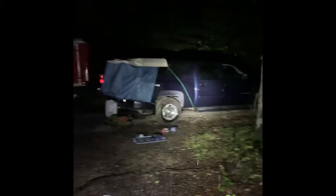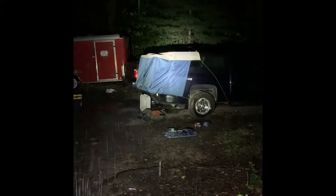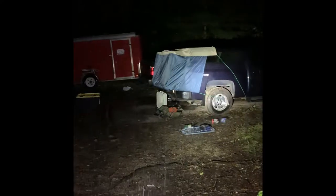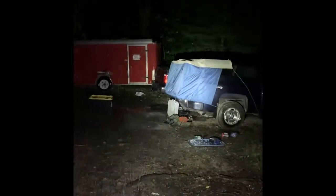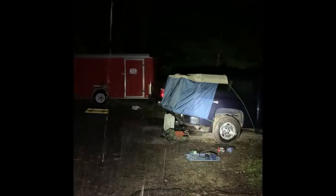A little bit of an update on this product review for the truck tent. After all this pounding rain, it hasn't leaked one bit. I keep checking it every once in a while just to see how it's doing, and it hasn't leaked at all. Not to say it's not going to. But so far, since I've had it on, it's been raining a few hours now. It's, as you can hear, not a light rain. So, it's doing pretty good.